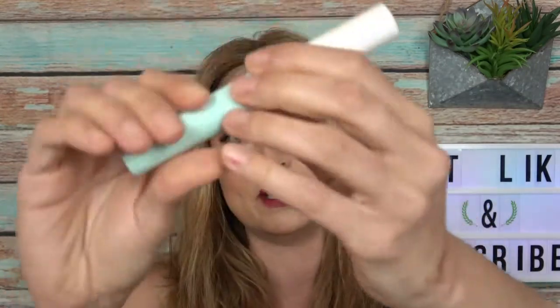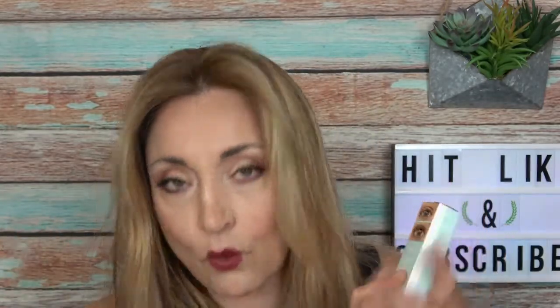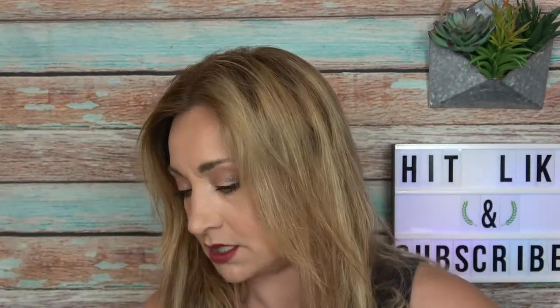So this is what it looks like. Now, I should have used it today. I used it yesterday. I forgot about it. And I do curl my lashes first, but it did keep the curl up. I will say that. I would have liked if it would have been a little more volumizing, but I'll be honest, it was a great mascara. I really did enjoy it, and my lashes did not fall whatsoever. So it definitely does hold up the curl, and it gave you some lengthening and thickening. So this retails for $23.